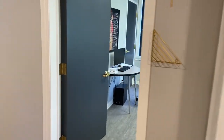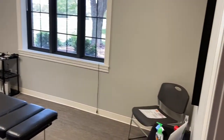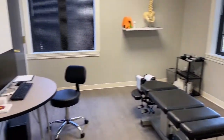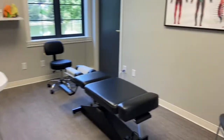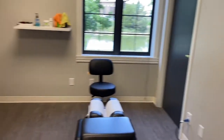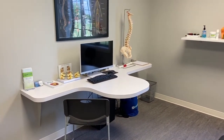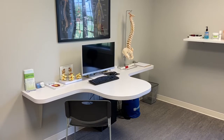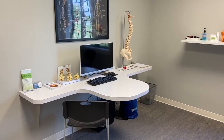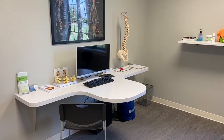So after you get checked in, they're going to bring you back to one of our two treatment or consultation rooms. Here's one. The other one looks almost identical. We use these rooms for various treatments, but also your consultation, which is usually on your first visit. That's where we sit down with you one-on-one and figure out what's going on from your point of view. We want to get a good idea of your medical history, so we spend about 15 to 20 minutes on that. We're very thorough on that end.